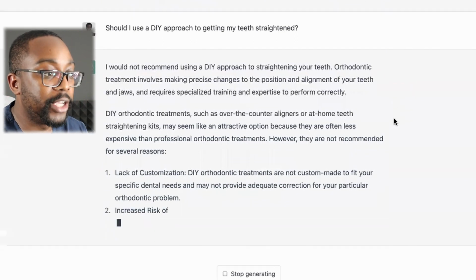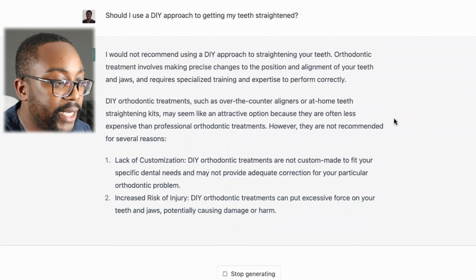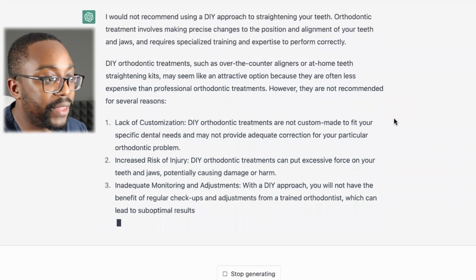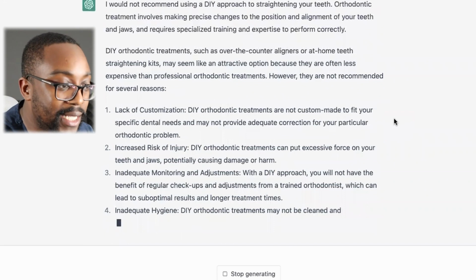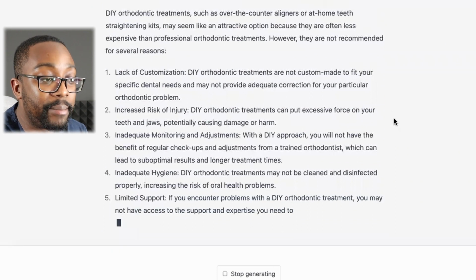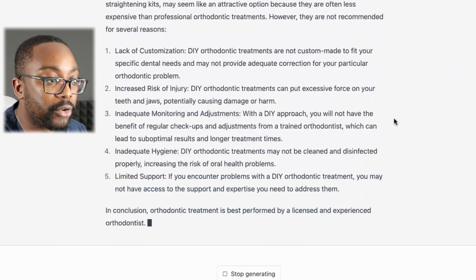DIY orthodontic treatments such as the over-the-counter aligners or at-home teeth straightening kits may seem like an attractive option because they're often less expensive than professional orthodontic treatments. However, they are not recommended for several reasons. So, lack of customization. DIY orthodontic treatments are not custom made to fit your specific dental needs and may not provide adequate correction for your particular orthodontic problem.